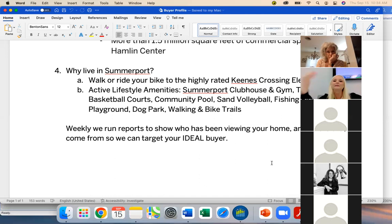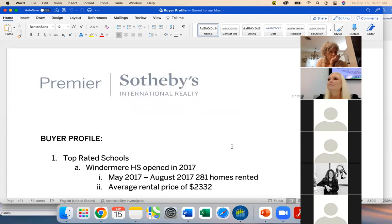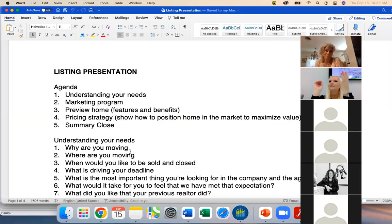So this is about using the tools and resources we have in a different way. Okay, so this is a part of how we do things differently. This is the buyer profile, right? So when you're coming to that listing presentation, you have to have your marketing plan done. Who else, first of all, gives you a marketing plan? Right? No other company gives you an actual marketing plan. So we have a beautiful one customized with pictures of their home done.